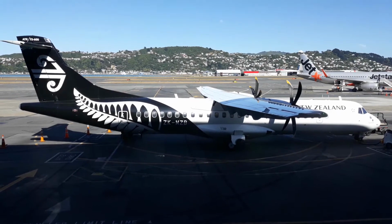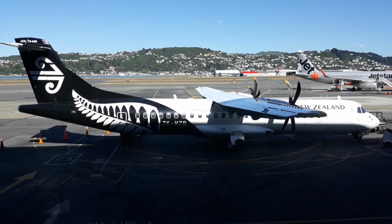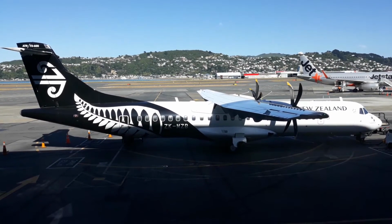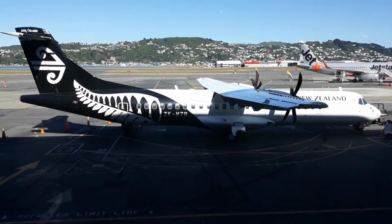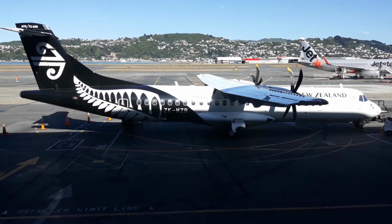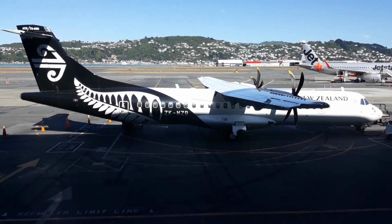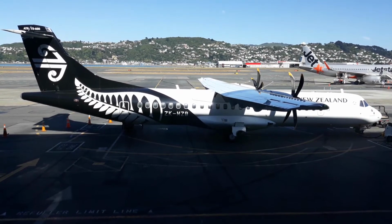My ride to Christchurch today is an ATR 72-600 just like this one, registered ZK-MVJ. It was delivered brand new to Air New Zealand Link, or rather Mount Cook Airlines, in 2016, and when Air New Zealand bought and closed Mount Cook Airlines in 2019, it was transferred to them.